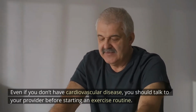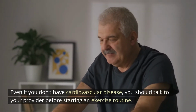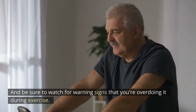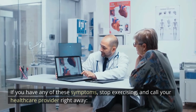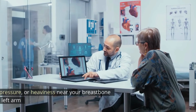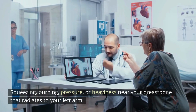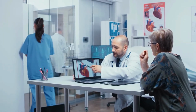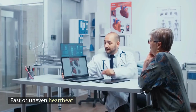Even if you don't have cardiovascular disease, you should talk to your provider before starting an exercise routine, and be sure to watch for warning signs that you're overdoing it during exercise. If you have any of these symptoms, stop exercising and call your healthcare provider right away. Squeezing, burning, pressure, or heaviness near your breastbone that radiates to your left arm. Dizziness or confusion. Extreme shortness of breath. Fast or uneven heartbeat.